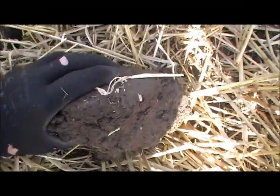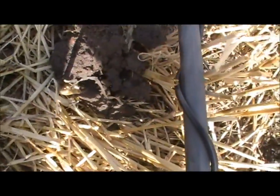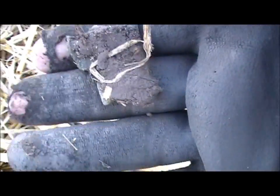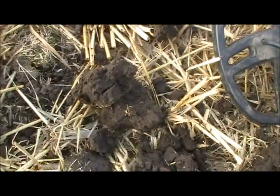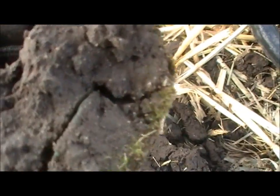Hi guys, took me all late. There's the sod. Nice high-end belt hole. Let's see what we've got. Got a shrapnel. Cheers. Stuck it all. Here is the nice high-end belt hole.